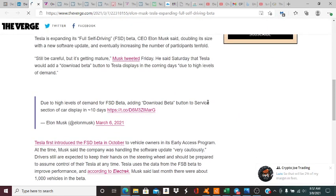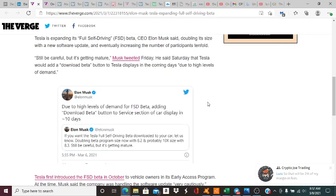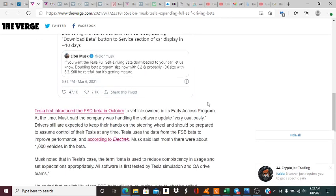So according to this article on The Verge, right? Tesla first introduced the FSD beta in October to vehicle owners in its early access program, right? So at the time, Musk said that the company was handling the software update very cautiously. Drivers are still expected to keep their hands on the steering wheel and should be prepared to assume control of their Tesla at any time.